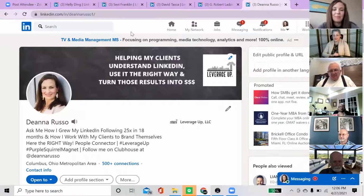Okay, so basically the ins and outs of LinkedIn, I have a three-piece strategy when I'm working with my clients at Leverage Up, this company is about a year or so old, a little over a year old. It starts with the profile. And so that's where we are right now.